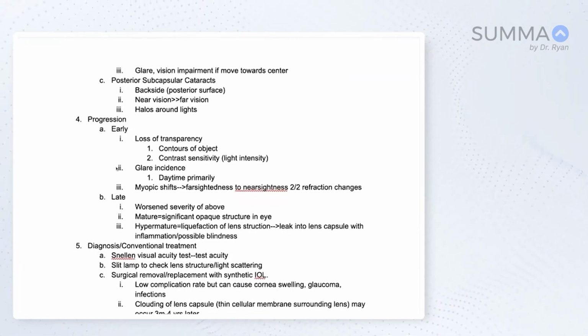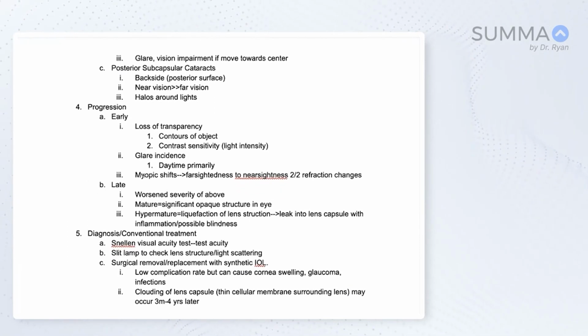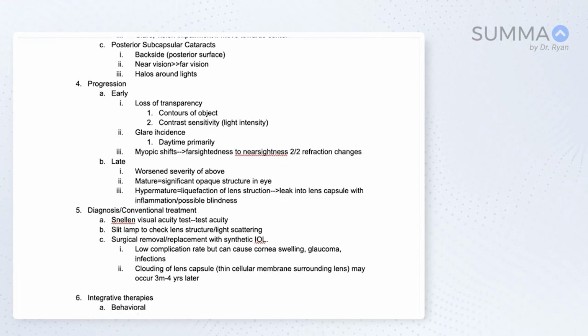So what about the progression? Early on, you may have normal vision, and initially, as the transparency starts to go, you'll start to lose contours of objects. So it'll be harder to distinguish rough edges of objects, as well as contrast sensitivity. So you won't be able to distinguish between how intense light is on certain areas, like a picture, or in a lighted scene, if something's extremely bright versus something's not so bright, you won't be able to tell the difference.